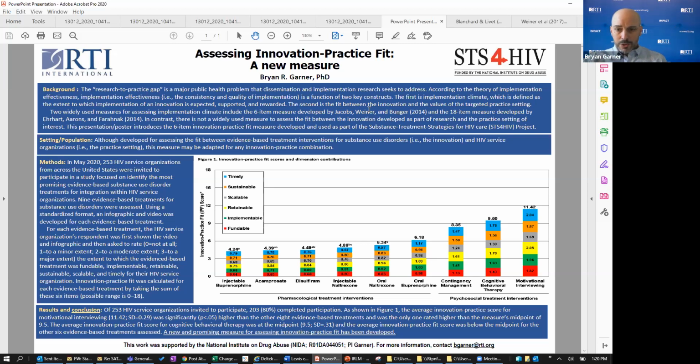The criteria we asked them about make up this 6-item measure, shown in the legend of the figure. We asked them about the extent to which the practice in question was fundable, that they would have the funding to hire or train a staff member to provide this to clients in need. We also asked if it was implementable, that if a staff member was trained, they would actually have the time and other resources necessary to implement it with clients over time.